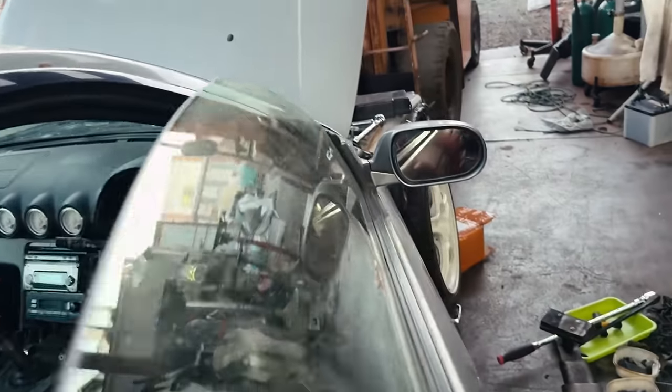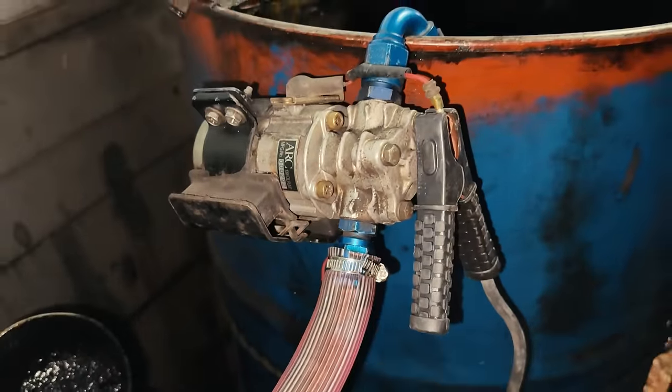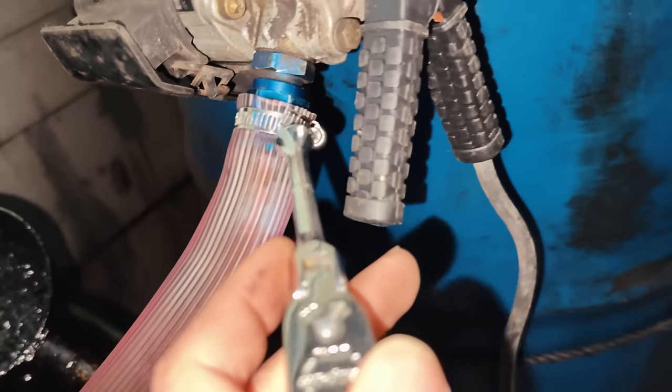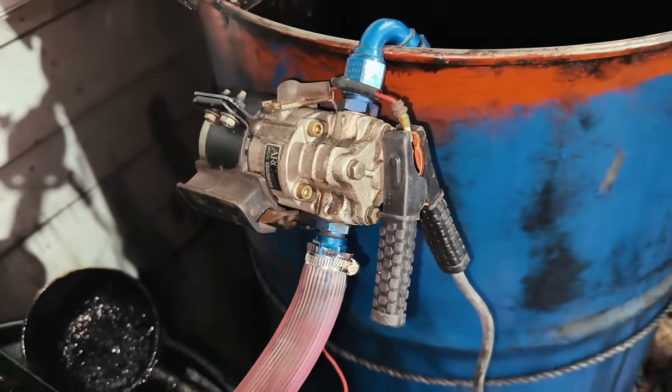Back to the drawing board. You guys ever seen this before? ARC oil pump. This drum with this. I bought this thing on accident and finally putting it to use. It's too loose, huh? This is the funniest thing ever.